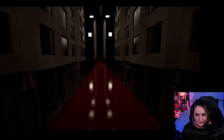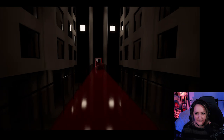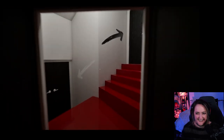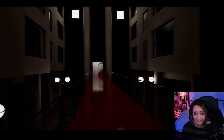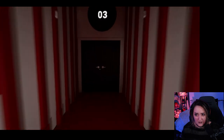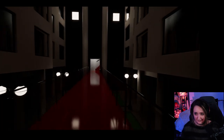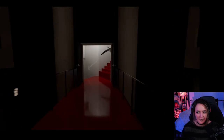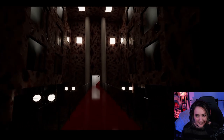The first one is white. Where's my music? The second one is black. The third one is also black. Let's go. We're gonna go down for white. Down, up, up, down. Holy sheesh! We're in Fred Krueger apartment building. Let's freaking go!